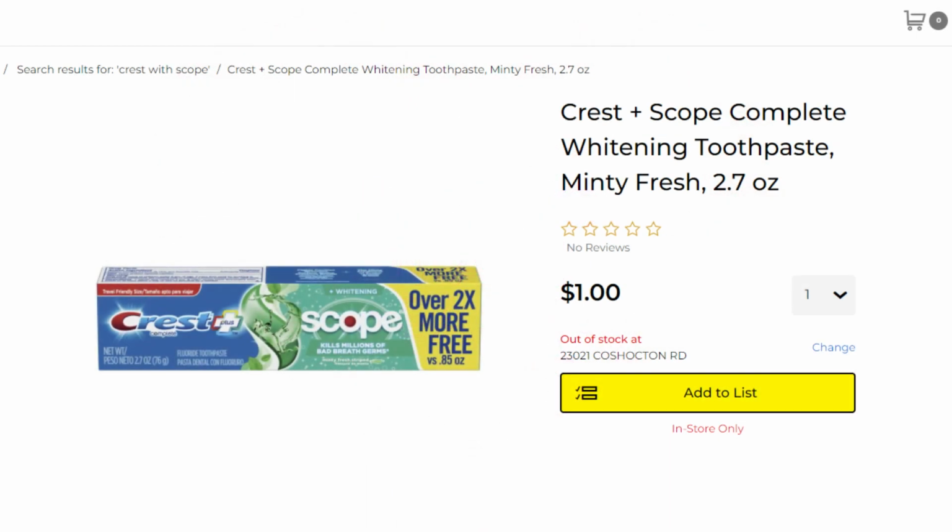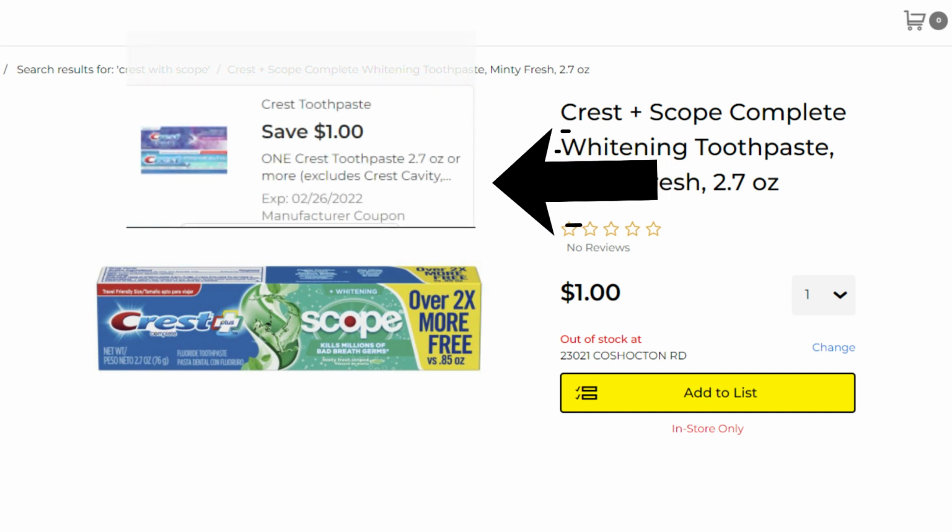Okay, this first transaction is going to have a super low out-of-pocket cost at the end. You're going to start by picking up one of the Crest toothpaste with Scope. This is the $1 version. You might find it in the dollar section of your Dollar General. My store was out, so that's why I'm showing you this little screenshot here. But you should find this and use the $1 digital coupon on it, making it a freebie.